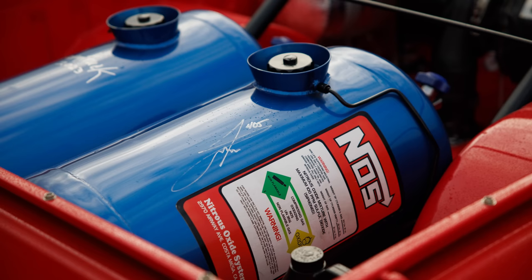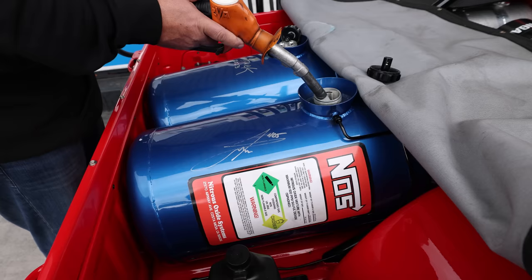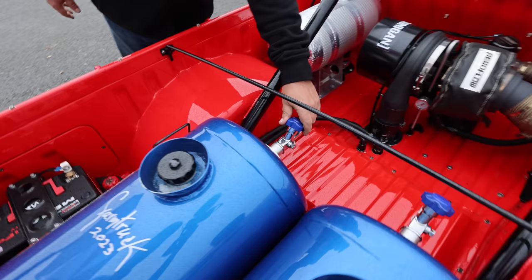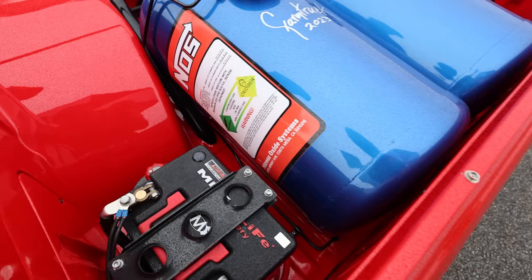So let's talk about these two giant contraptions here. Because we're running E85, we needed capacity. This is basically 120 litres worth of fuel in here. As we were trying to figure it out, they just looked like nitrous bottles to me. So one thing led to another. My mate Mark Hayes hooked us up with these. They're not fake, but he hooked us up with these. We mounted them to make it look like that. Then we got the colours, and some guy off eBay made these stickers for us. I told him to make them bigger so it looks in proportion.